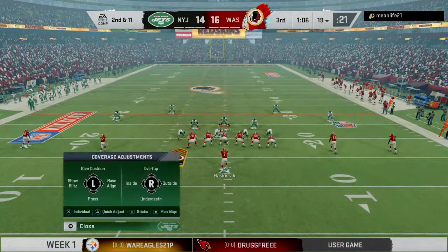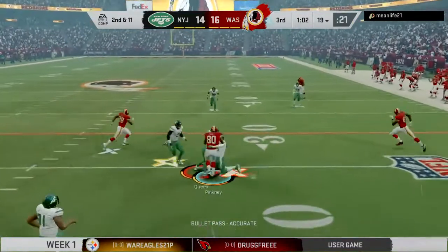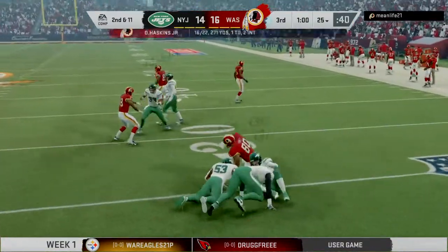A loss of a yard there to start out. That leads to a 2nd and 11. Here's a throw right side, taken in by his tight end.